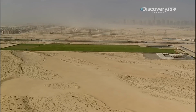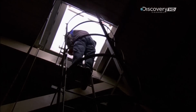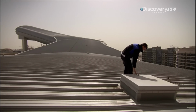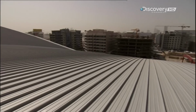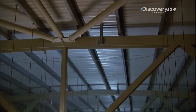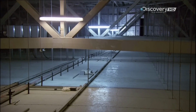Here in the Arabian desert, the toughest challenge is to stop the searing heat outside getting in. The first line of defense is the roof. Over 20,000 square meters of heat-reflecting sheet aluminium. Hidden underneath the metal, there's a 6-inch layer of foam rubber insulation. And under the insulation, there's a 5-meter thick barrier of the most effective insulator known to man.